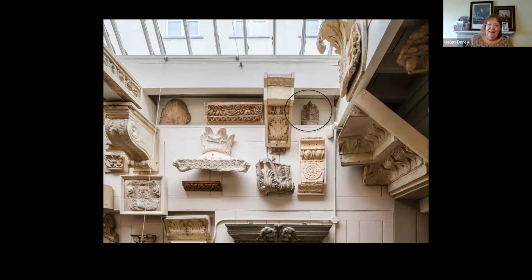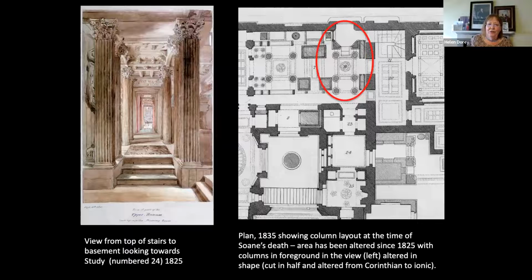Next slide, please. I just put in a few final images to illustrate the work that we carried out under the office, where you can see on the right, there is a series of timber columns. They required quite complex structural work. As you can see in that right-hand engraving, the upper two columns have a triangular shape. This is as they were at the time of Soane's death.